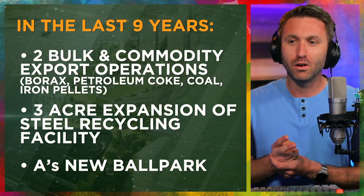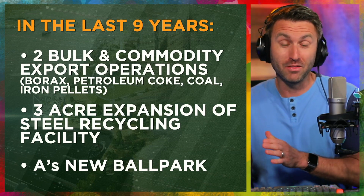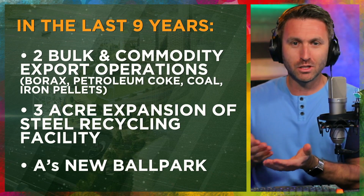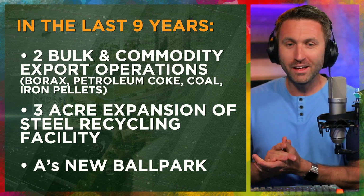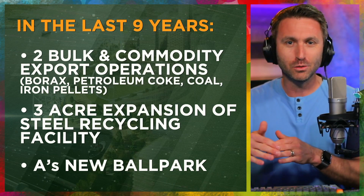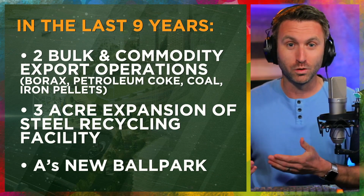2 of them are for bulk and commodity export operations. I say have been. They were proposed. I think these are off the table now. But those bulk and commodity export operations, those commodities are things like borax, petroleum coke, coal, and iron pellets. So they would use the whole site to basically bring these things there, load them onto a ship, and then get them out of the Bay Area. That's what the proposals were for Howard Terminal.